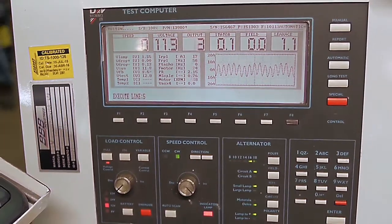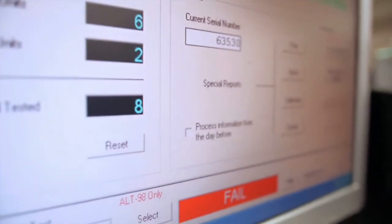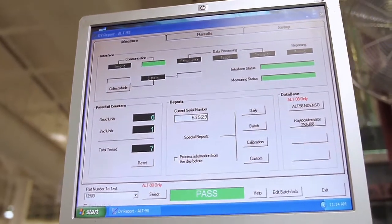Next, all of the units are tested on a computerized load tester, capable of testing over 100 parameters that may be unique to each individual unit. This eliminates the possibility of human error and inconsistency.